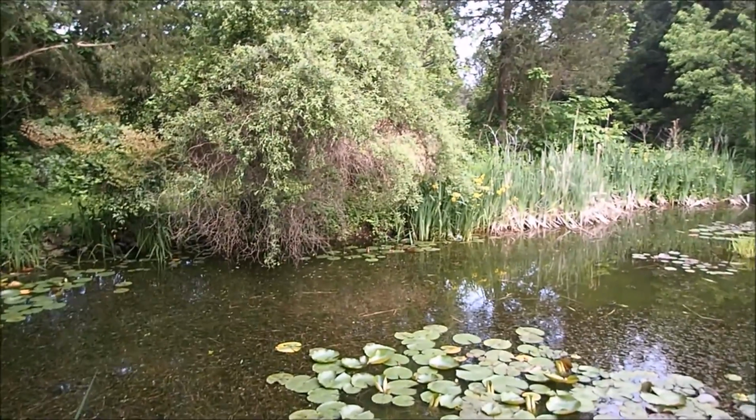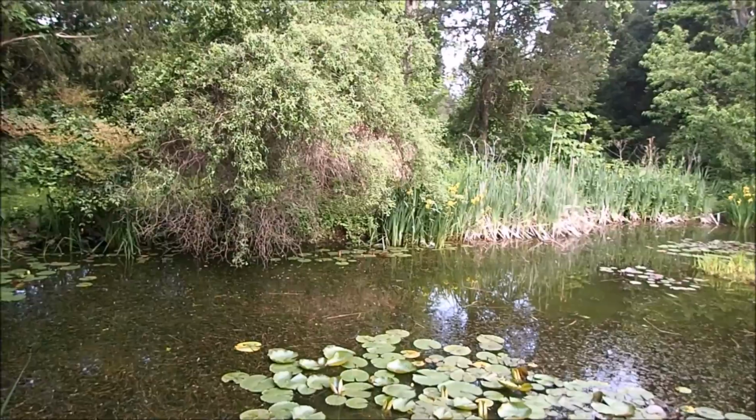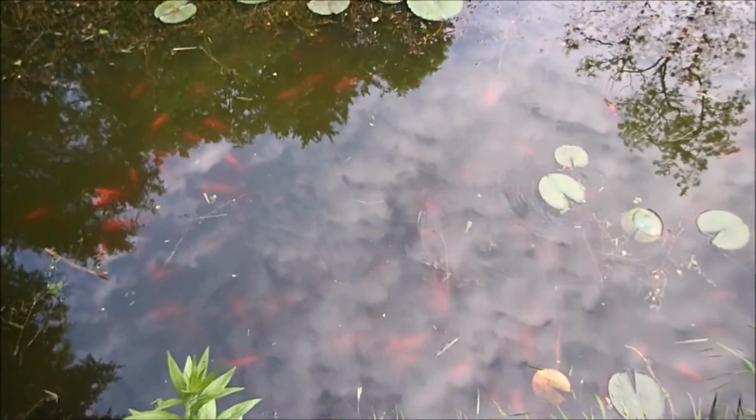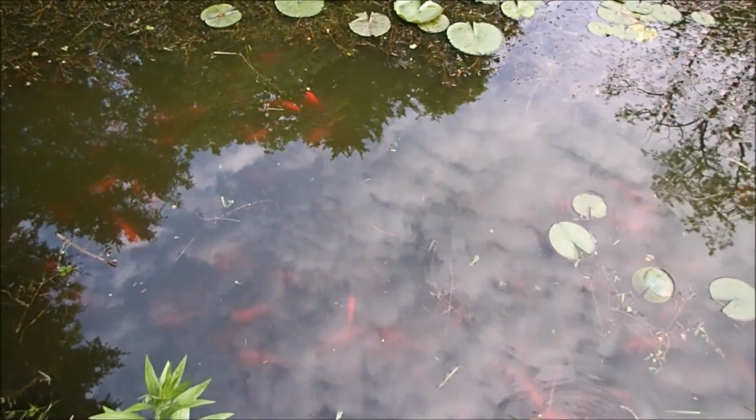You see that little bird? He's a fish eater and a frog eater too. I don't particularly like him around either. But I don't have any real expensive fish in here or anything. They're just goldfish. But I don't like snakes very much.